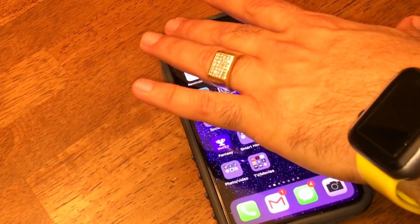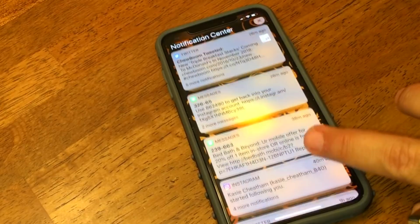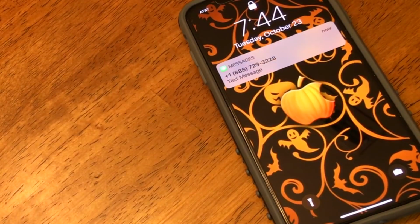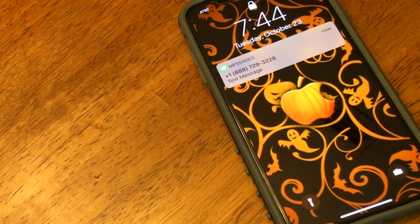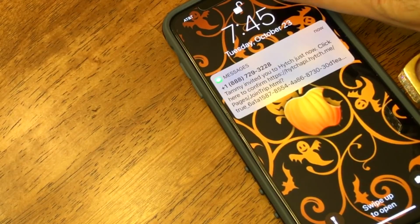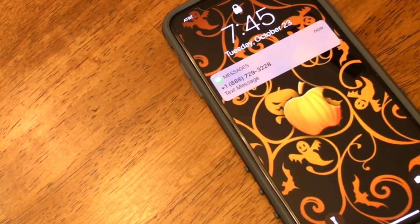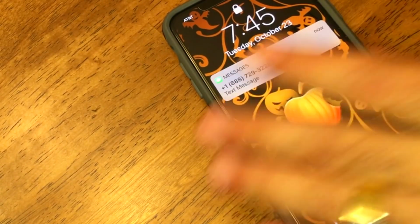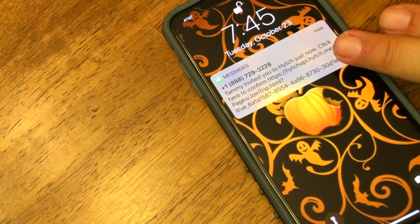Now, if you swipe down the left side, how's that work? There it is. That's your notifications. Okay, as you can see, it tells me what number I just got a message from, but it doesn't show the message unless I put it to my face. Once it sees my face and unlocks the phone, then it expands the message. So you'll have compacted text messages if it doesn't see my face. Let me show my face real quick. And when it sees my face, it shows the message wide open.